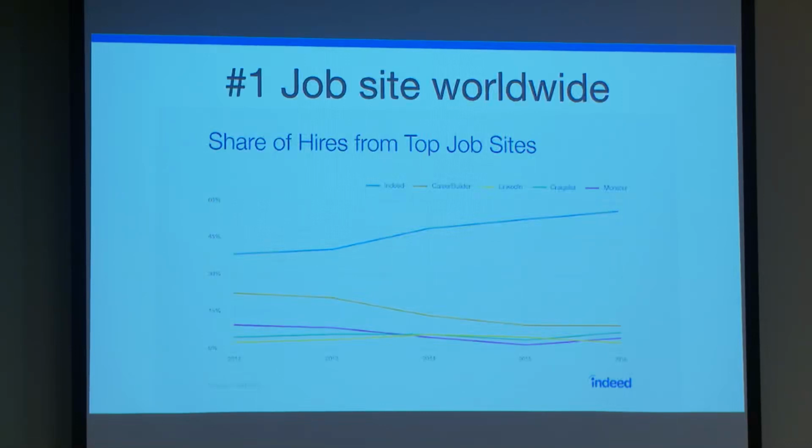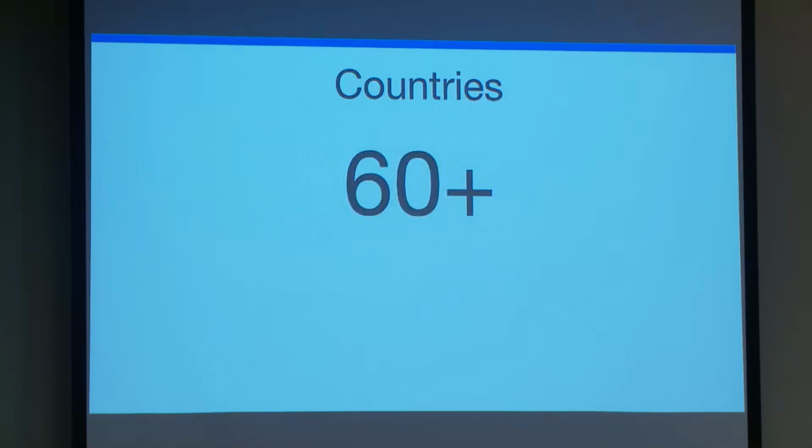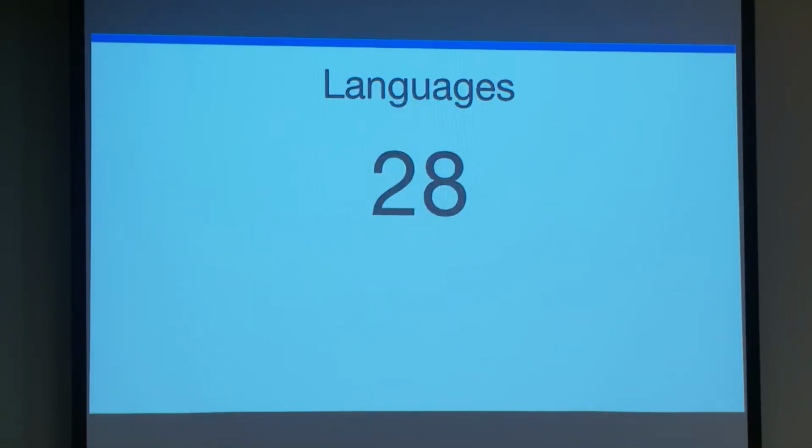If you're not familiar with Indeed, we are the #1 job site worldwide. If you add all our closest competitors together, they're not even close to where we are. We're the top blue line there. So the #1 source of hire. This is from Silk Road. Indeed is live in 60 plus countries, 28 languages.